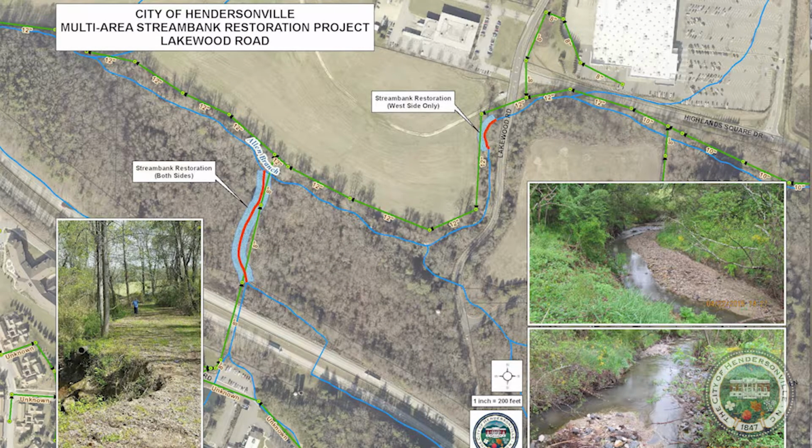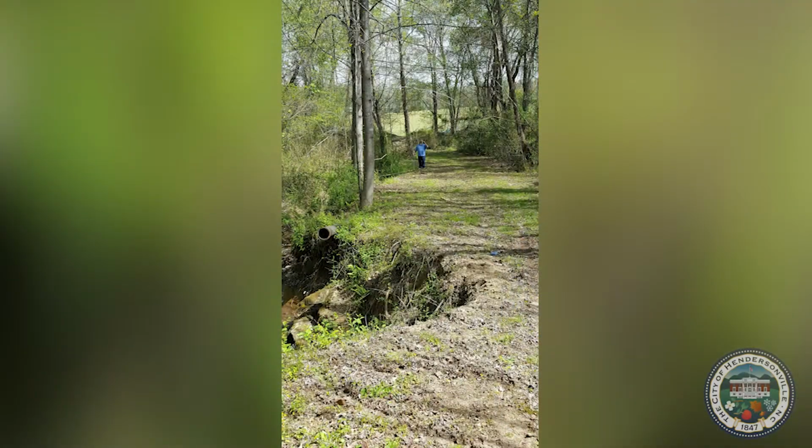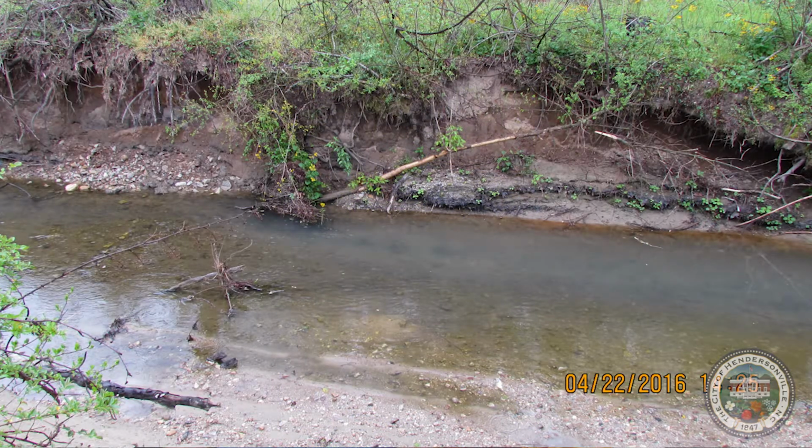At the Lakewood site, that drainage is called Allen Branch. It's a blue line stream that flows into Clear Creek and is part of the Mud Creek Basin. That project consisted of well over 3,000 feet of restoration, and was the largest of the dozen projects done as part of the MultiArea Streambank project. The impetus for that project was that the city has an existing sewer line that parallels that creek, and it was being impacted by incised bank erosion. Several of the manholes were being exposed, and a section of sewer was actually exposed in the water. You could see it in the side of the creek.